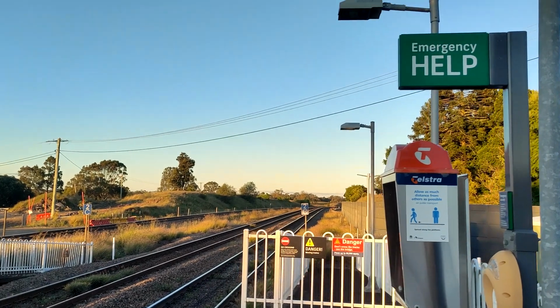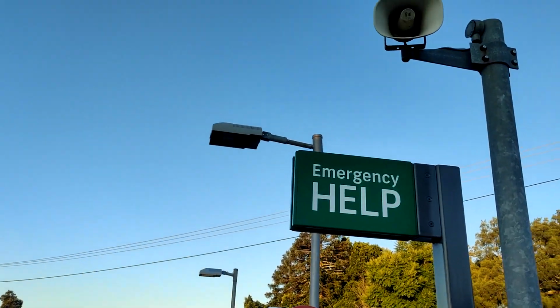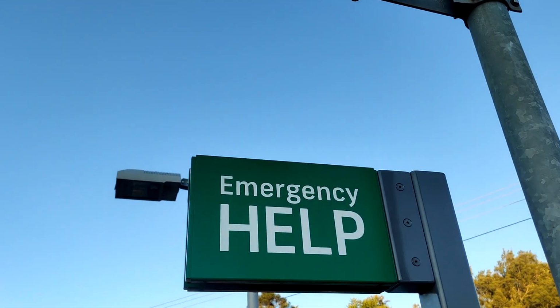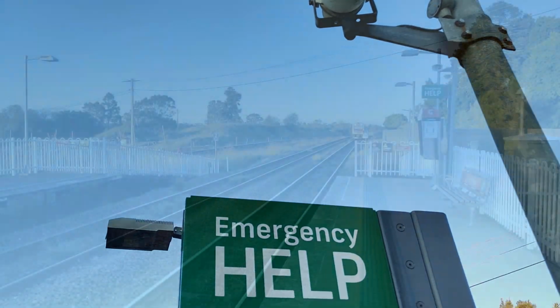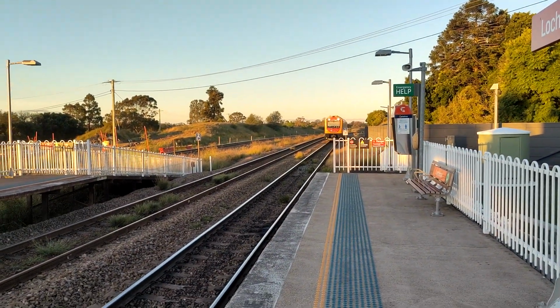To arrive on platform 2 goes to Scone. First stop Greta, then Branxton, Singleton, Muswellbrook, Aberdeen and Scone. And now arriving at Lochinvar, J6 for a Scone service.